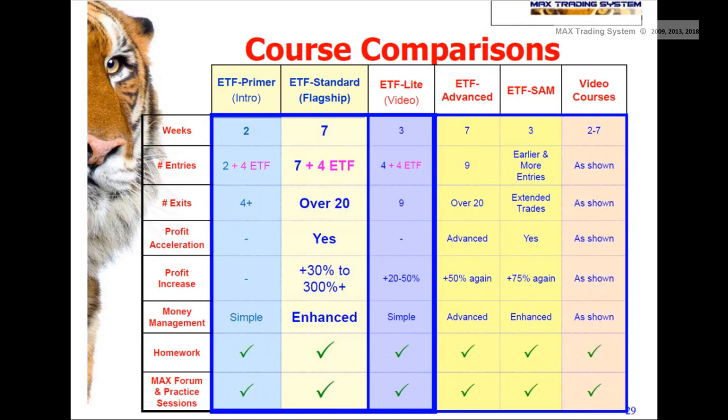And this screen gives you a close look at the various courses, and someone has asked, why do we teach different systems? Why do we provide training in different systems? And the answer is, really, we don't. All of this is one system, the Max Trading System, but there are various levels of the system.